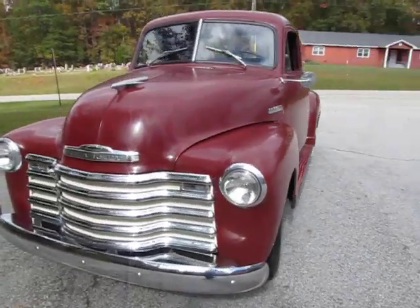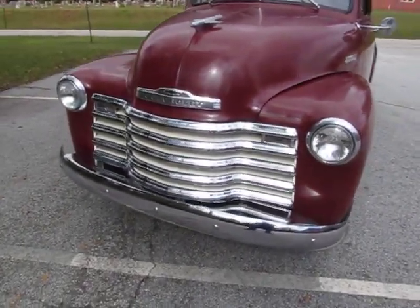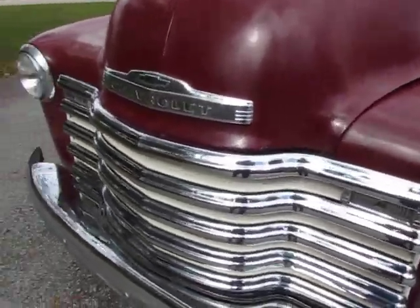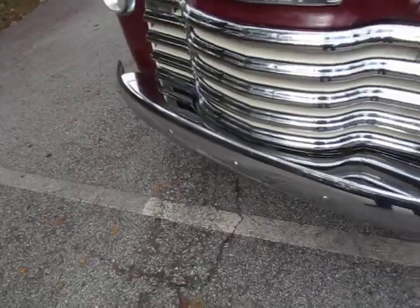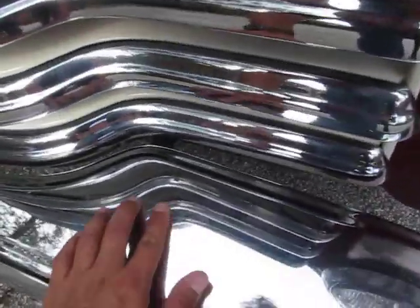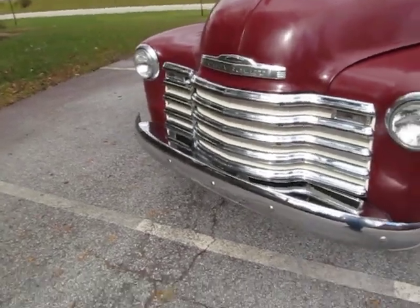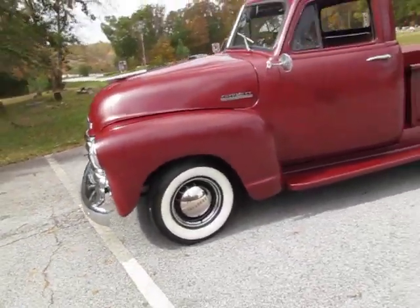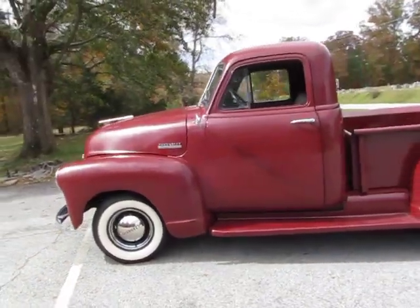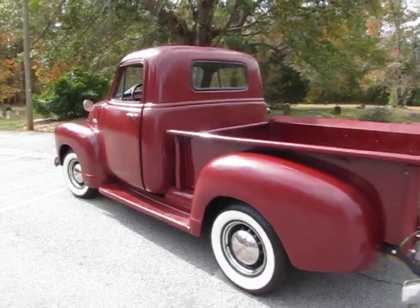Beautiful new chrome somebody put on here recently. Painted that grill green, cream colored, and then put the new chrome slats on it, and the bumper guard there appears to be newer. It doesn't look brand new. Actually, it does look new. It just looks like it could be polished a little bit better, but beautiful wheels. White wall tires. I love white walls. Matching hubcaps.